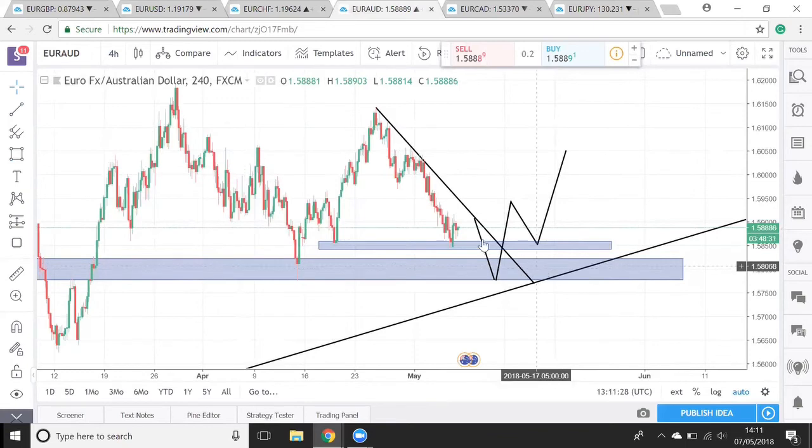Yeah. So if you see a rejection here, up, this will show you that the market structure is changing into a bullish market. And then at the perfect time, just take buys.